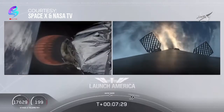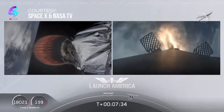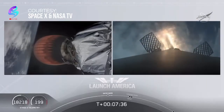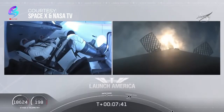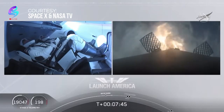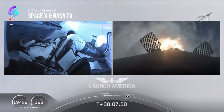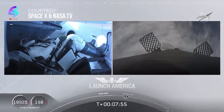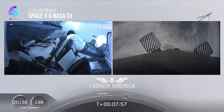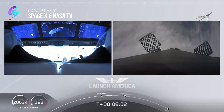This burn lasts about 36 seconds long. Stage 2 FTS is safed. That entry burn continues. We're just about a minute away from SECO. We'll have a number of events all happen in rapid succession. It'll be the second engine cutoff. We'll be looking for that stage 1 landing burn shortly after, actually just within a few seconds of each other.